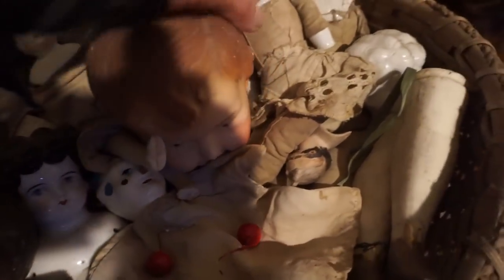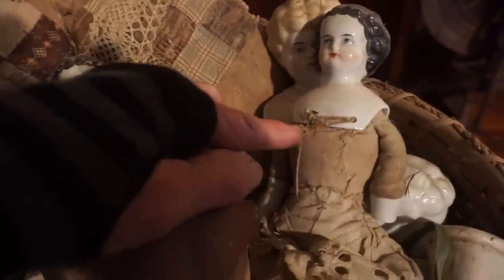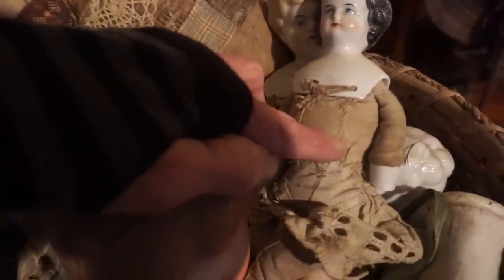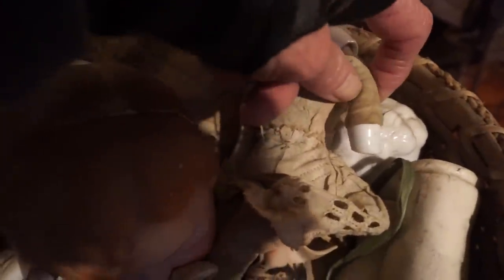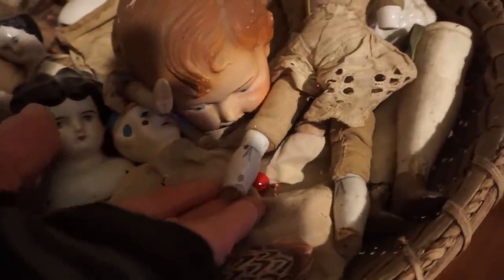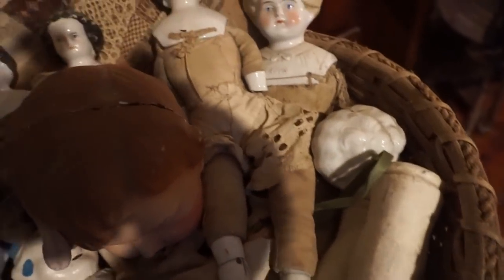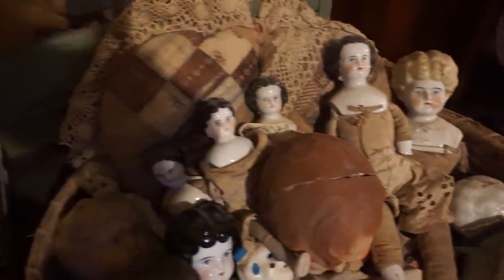And some of them are just so interesting just because of the old string here, the old thread used, the hand-done stitching, despite the fact she's missing an arm and a hand. Oh, two hands. She was stitched with a little bit of pantaloons on. As you can see, she's got some pretty stained pantaloons, and she's also missing her feet. But what do you do with things like this other than display them as they are?